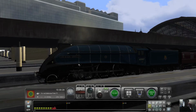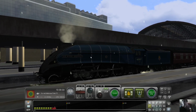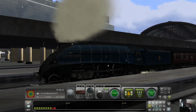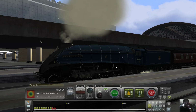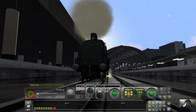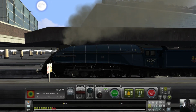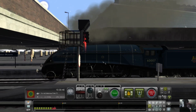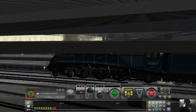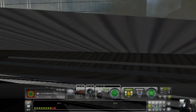Playing Train Simulator 2018 once again today. This is my fourth attempt, wheel slip, that's fine, at doing the Sir Nigel Gresley speed test. Previous ones all failed at the same stretch, just before the Croydon curve. Just before that, this goes off. Is it just there as a warning? I do not know. It's still annoying nonetheless.